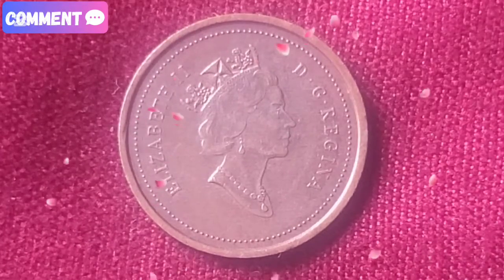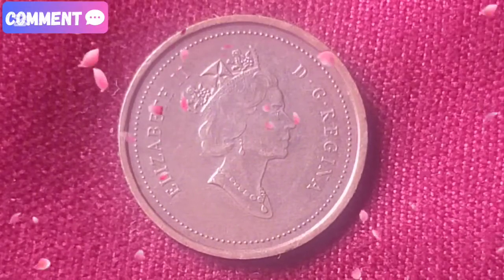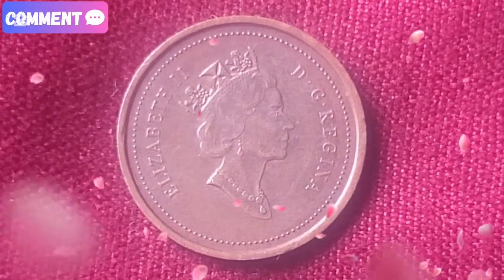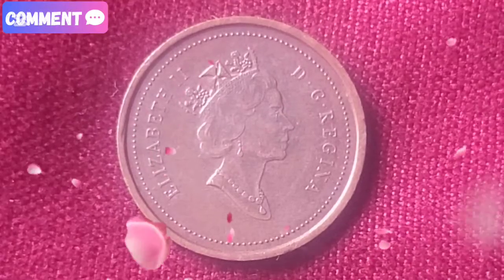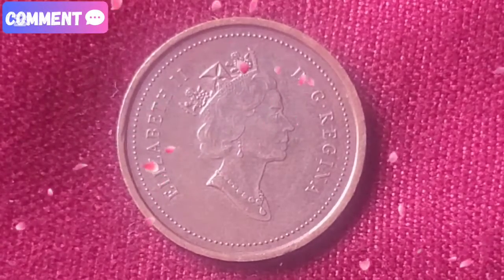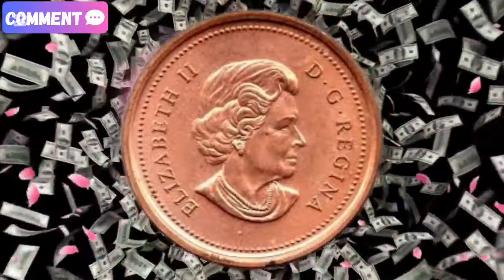Get it certified, optional, for potentially valuable finds. If you believe you have a genuine rarity or significant error, consider sending it to a professional grading service like PCGS or NGC. Their certification will confirm its authenticity, grade, and enhance its market value.